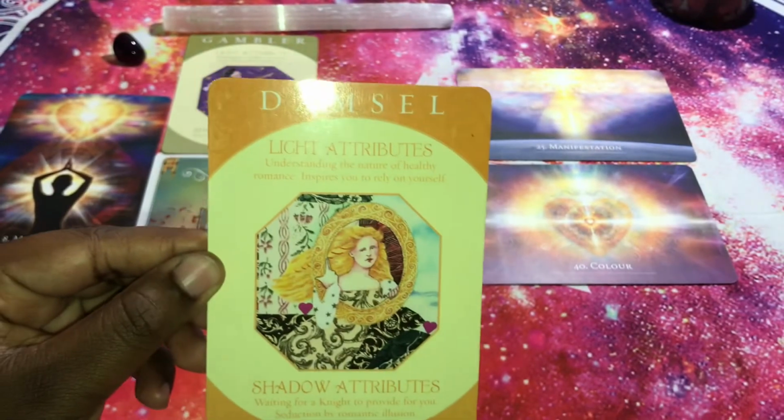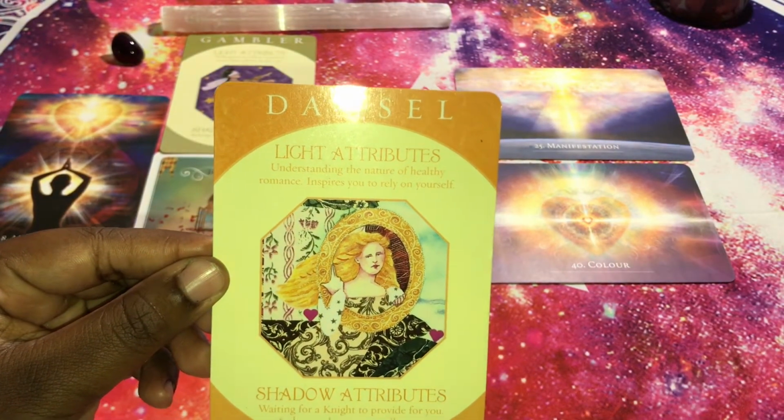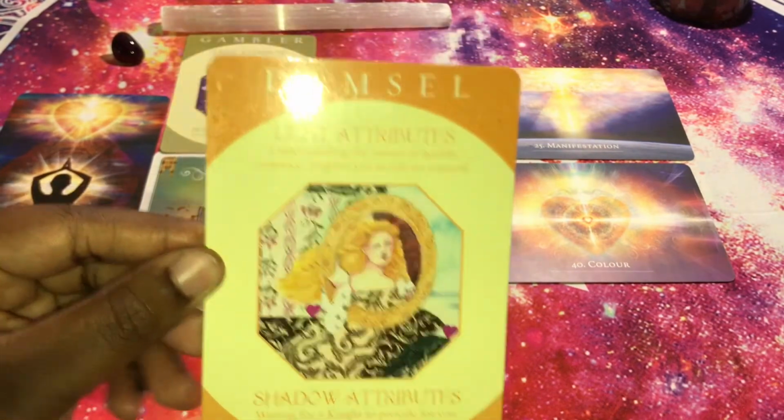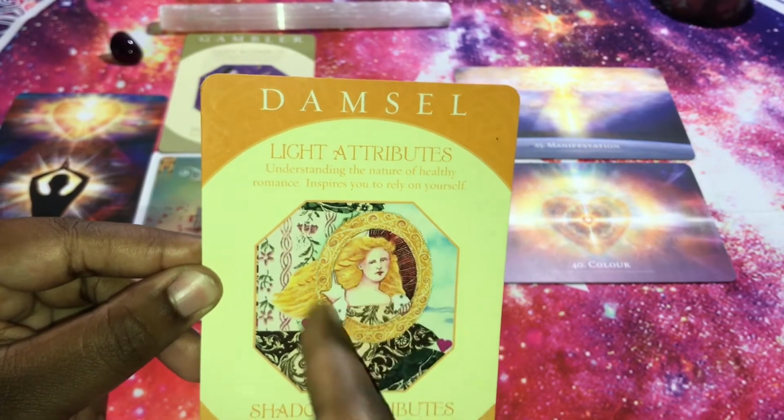Anyhow, Damsel, light attribute: understanding the nature of healthy romance inspires you to rely on yourself. So with this, I picked up that she's looking through a mirror. She is the mirror.